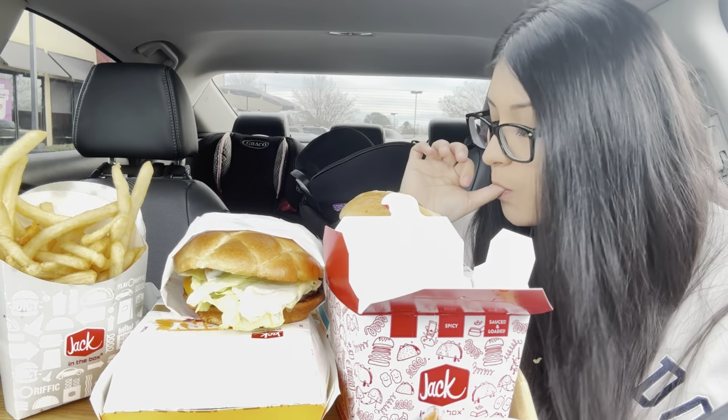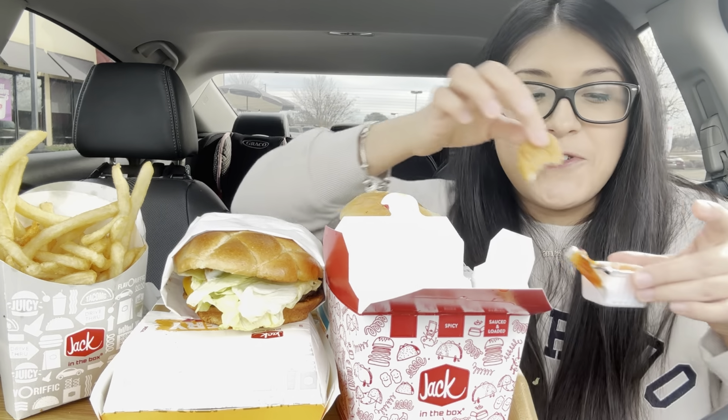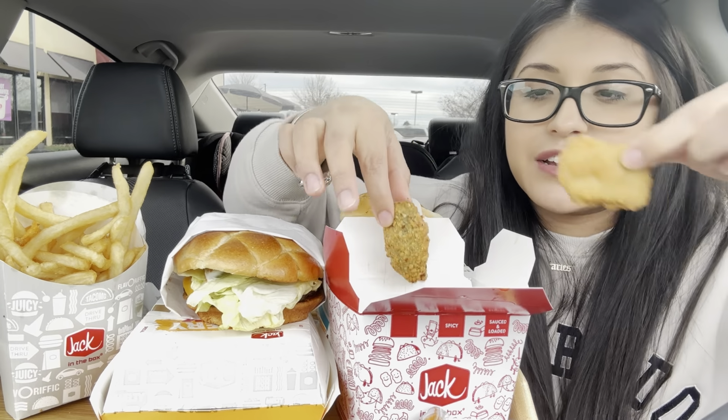I'm a little hot. Let's try the stuffed jalapeno. This one is stuffed with yellow cheese, I think. Oh! This is a chicken nugget. Everything doesn't fit in the tray. That's why I have it on my lap and everywhere. Chicken nugget and jalapeno. Kind of similar, right? Chicken nugget. Let's dip it in the ranch.